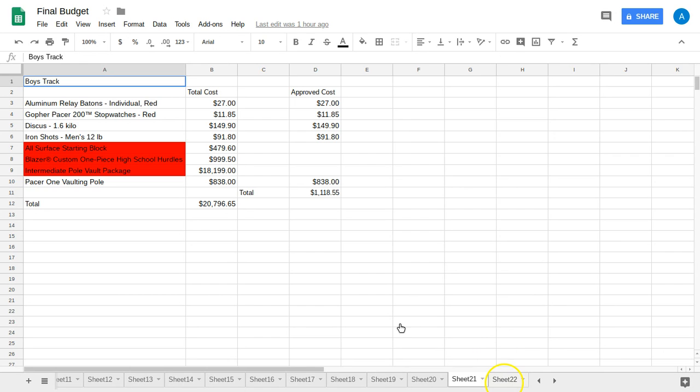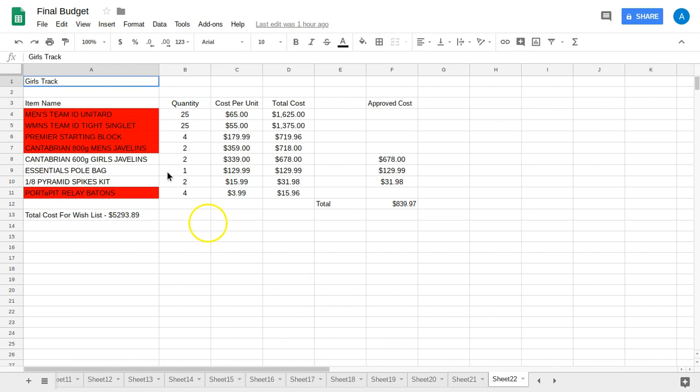And then our last sport is girls track. Whoever created this wish list combined men's and girls, so anything men's was automatically denied. It's not their turn for uniforms. Starting blocks, like I said with the boys, were good. I did purchase some javelins. And then the batons I already approved with the boys. Since it's the same track season, they can all share, and they'll be fine with that.